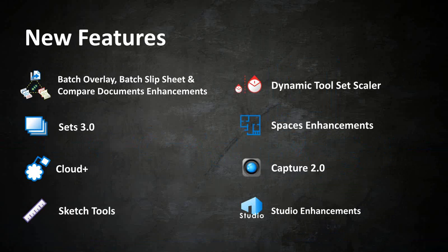Next, we have the Dynamic Toolset Scaler. It enables markups to automatically resize precisely and proportionately when used on documents of different scales. This eliminates the need to create separate tool sets for working with different scales.